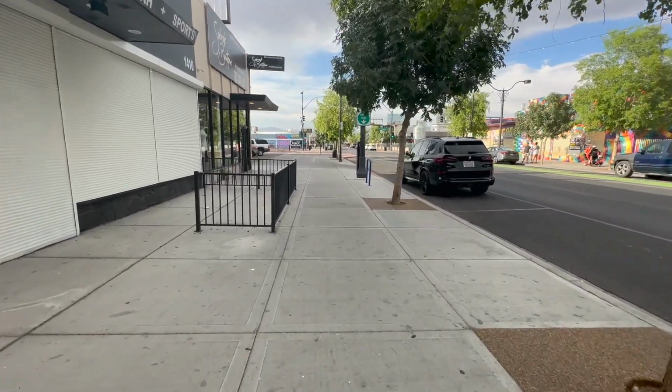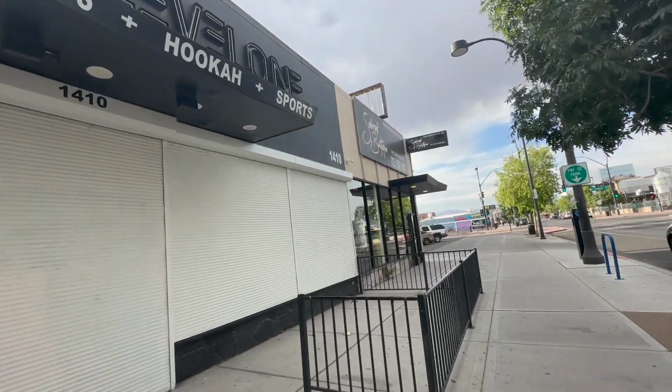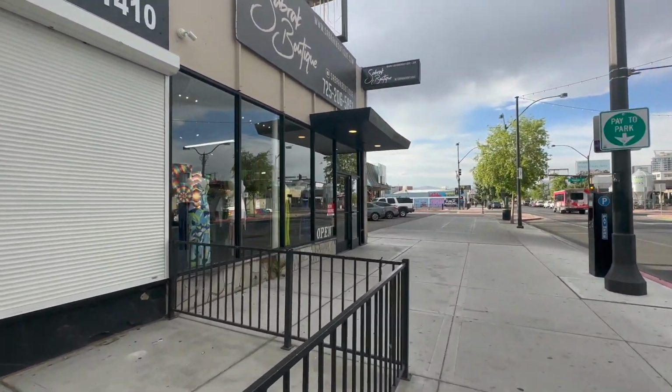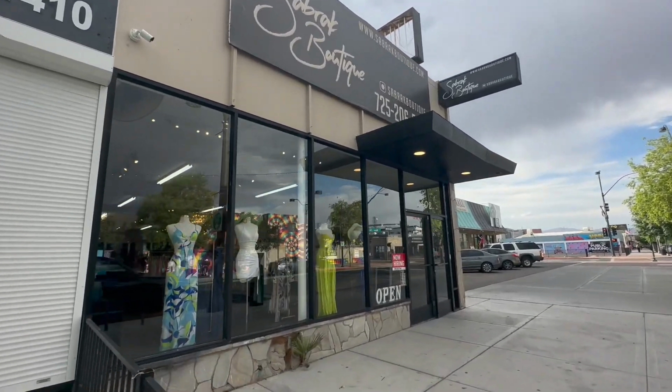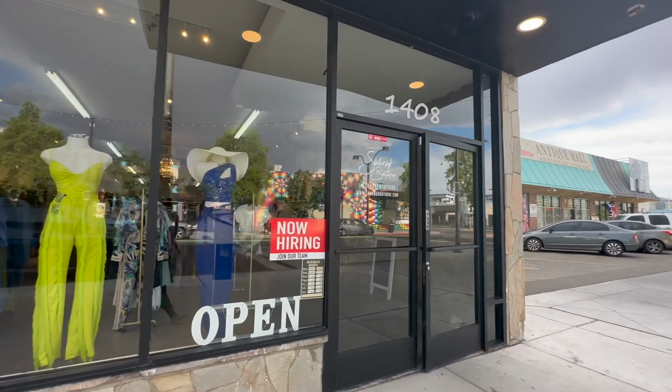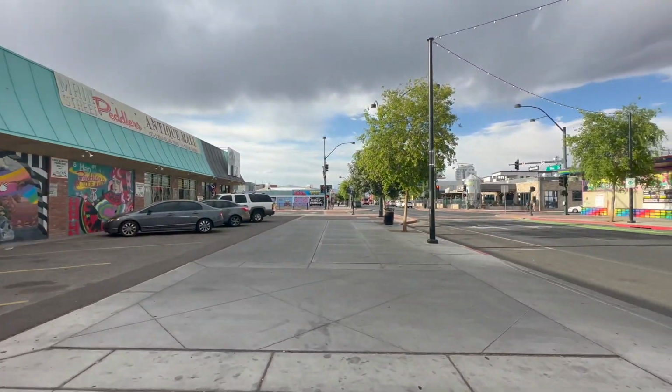The hookah place never opened up. Would have been nice to have it there. Well, it wasn't that open, but it was kind of cool. I want to definitely come in one day, check out their boutique.